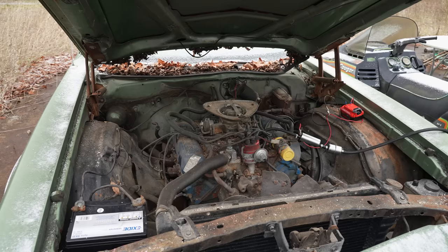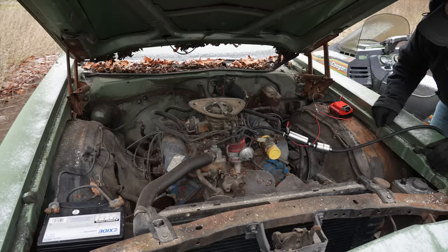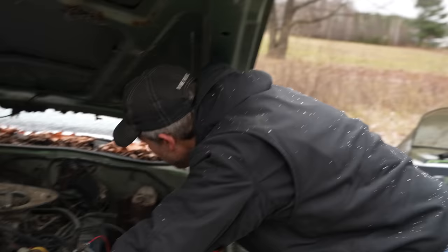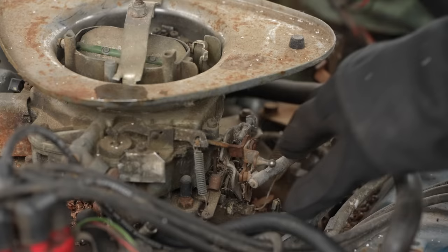So run an electric fuel pump off our gas can coming up into the carburetor. Kind of pre-primed it here a little bit. I don't see any fuel just running anywhere, so that should be a good sign. Did we even try to see if this turns yet? Oh yeah, she's free. So throttle's free.